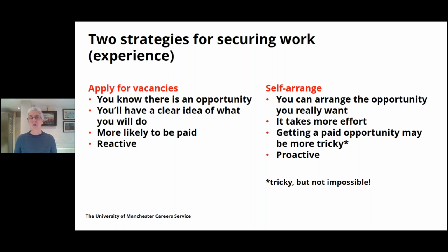So if you find that you're not so busy, perhaps now coming towards the end of semester 1, then you can put some time into this now. Alternatively, if you say, well, actually, no, I'm going to do it mid-semester 2, you can do it because you're self-arranging it. You're not working to anyone else's timescale. Disadvantages, it takes a lot more effort. It does take a lot more effort, but the effort can be worth it.